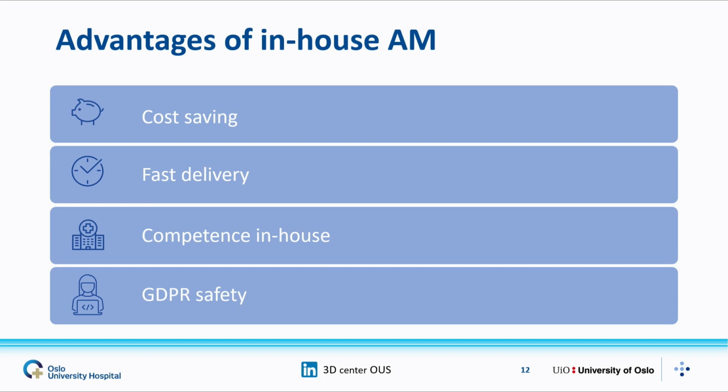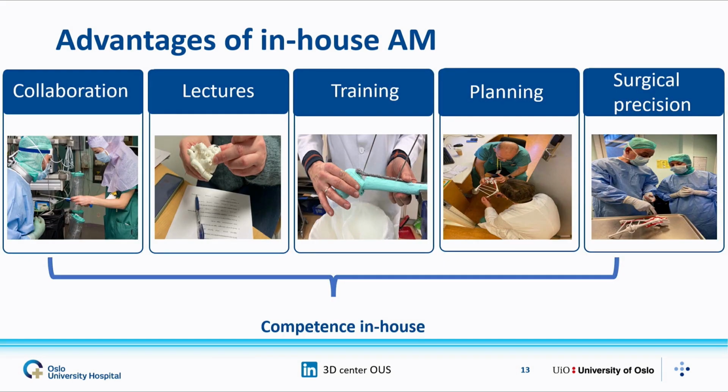Even though I have a full-time position, we save a lot of money, especially in the OR. And we can create a lot more patient cases when we have this in-house instead of buying external models. It's also faster to have an engineer in-house and safer. Since I am employed at the hospital, I can download the images safely and also receive all the patient information very safely. So all of this is just gaining a lot of competence in-house, which is very advantageous for us.